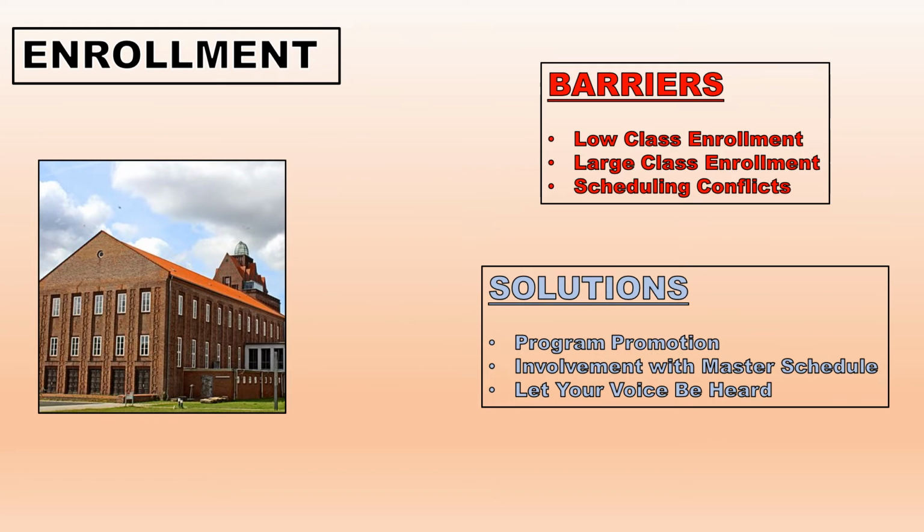Next, we're going to talk about enrollment. This is a very important factor in a successful CTE program. Some of the barriers: low class enrollment. You don't have enough students or none at all. Also, large class enrollment. You don't want too large of a class or you're not going to have good instruction. There's not going to be enough for every student to do.